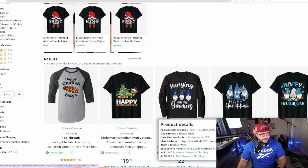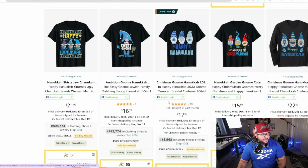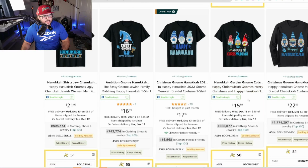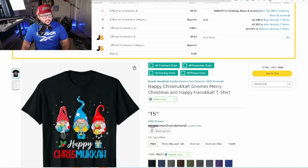So hanging with my gnomes, hanging with my gnomies, happy Hanukkah gnome, right? We're looking at that too. And there may be a ton of competition here. And look at this one. Happy Christmaka. I think that's what it says. I'm not sure what that says. But this right here may be a new idea. Grab that. Just this right here.